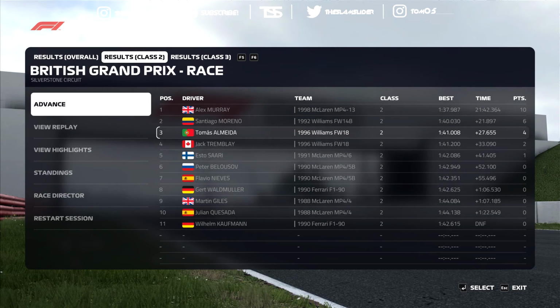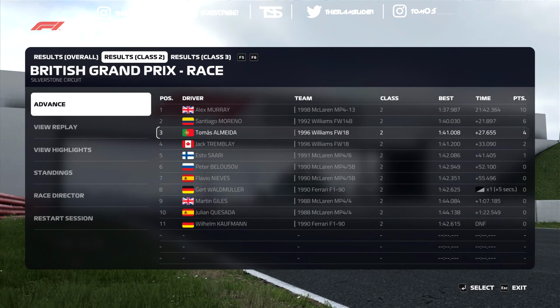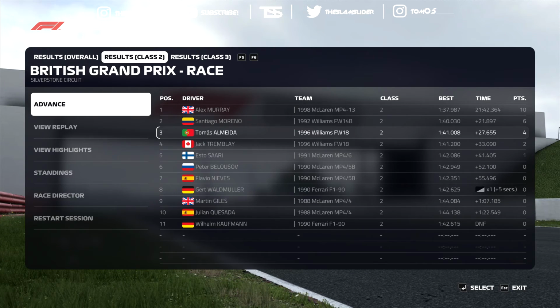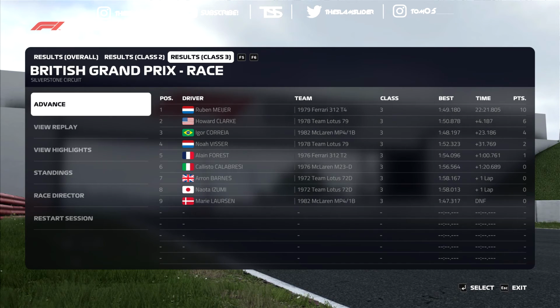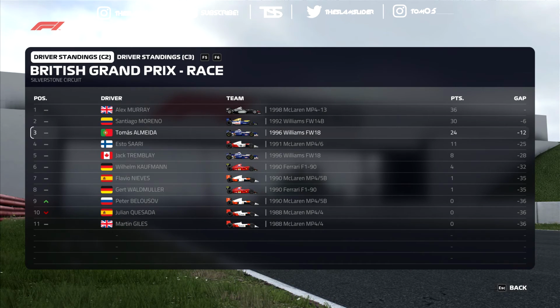And there you go, guys, race done. A nice charge from P11, last place, to P3. Nice battle with my teammate, finally, for the first time. And that's P3. We continue our podium streak. Let's see the championship. We are in third place, and we should end like this.